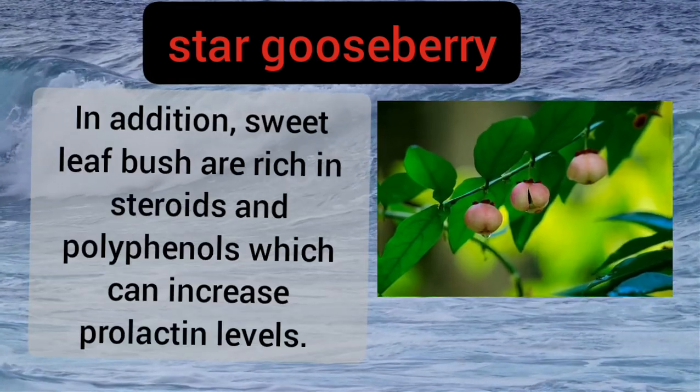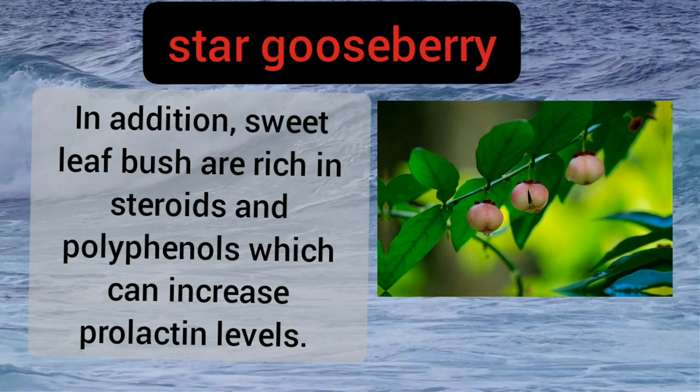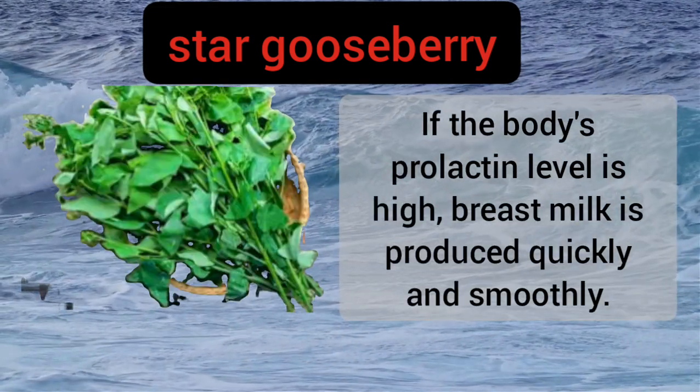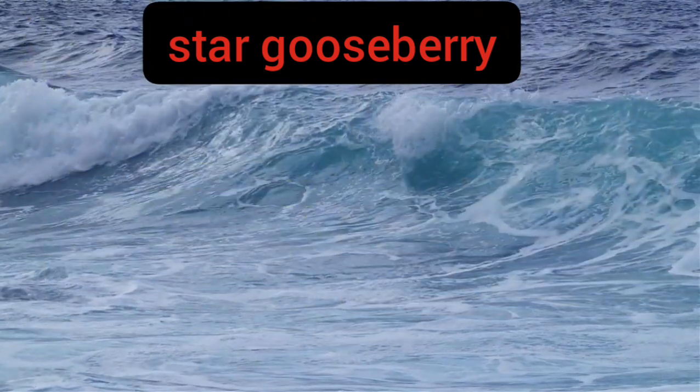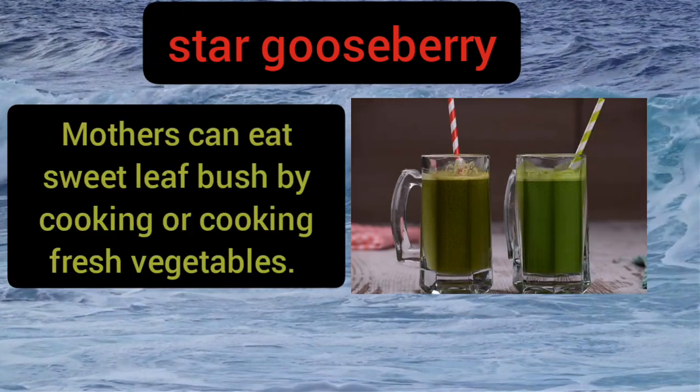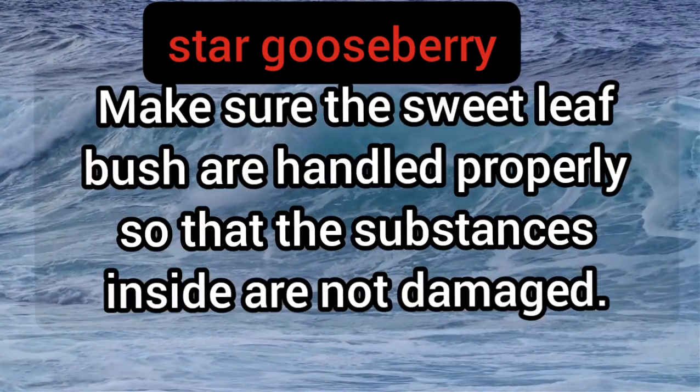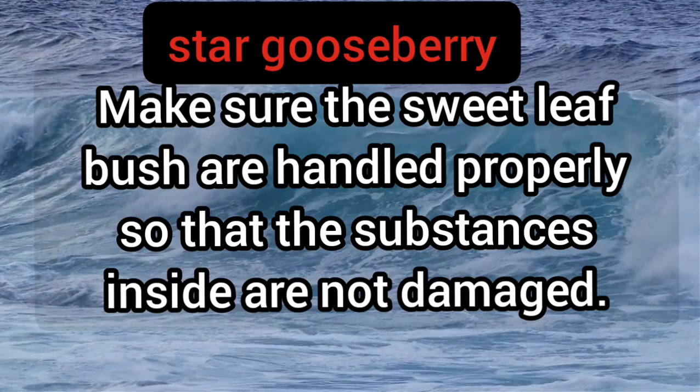In addition, sweet leaf bush is rich in steroids and polyphenols which can increase prolactin levels. If the body's prolactin level is high, breast milk is produced quickly and smoothly. Mothers can eat sweet leaf bush by cooking it or eating it as a fresh vegetable. Make sure the sweet leaf bush is handled properly so that the substances inside are not damaged.